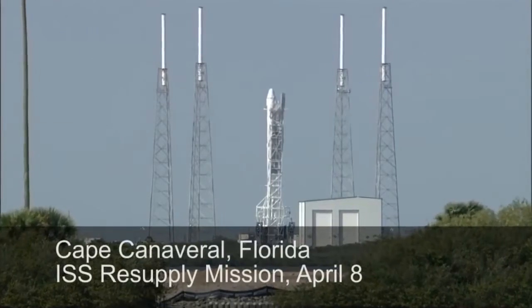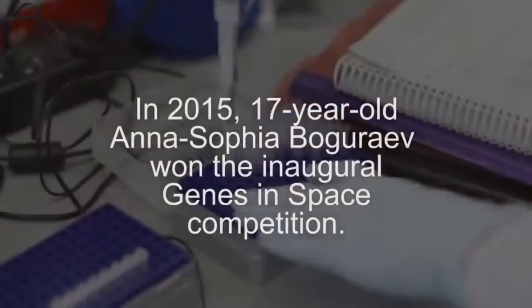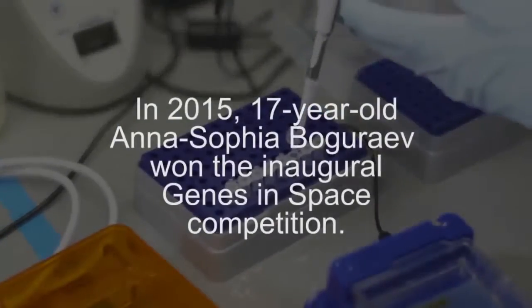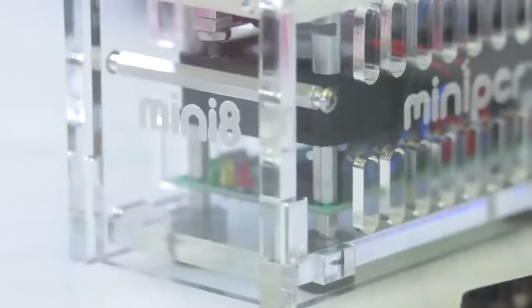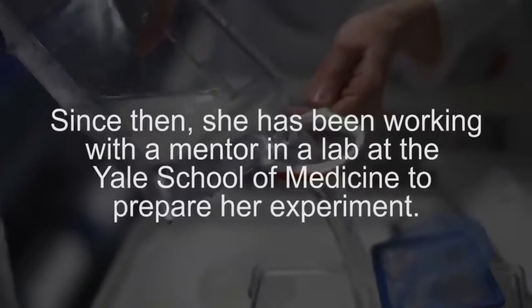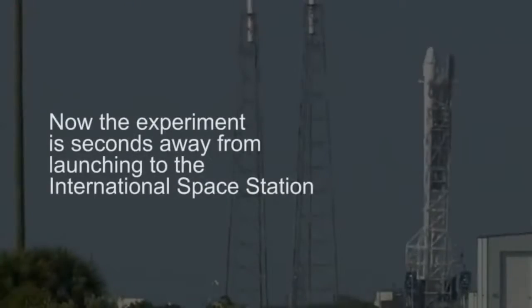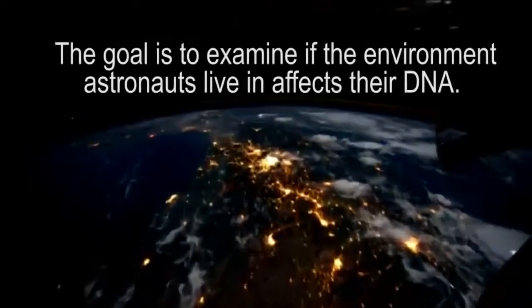D-minus 10, 9, 8. So now I'm taking the samples that we prepared and I'm getting ready to actually run them in the PCR machine. 7, 6, 5, 4. Exploration performance continues to look good.